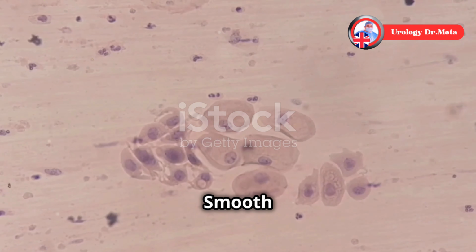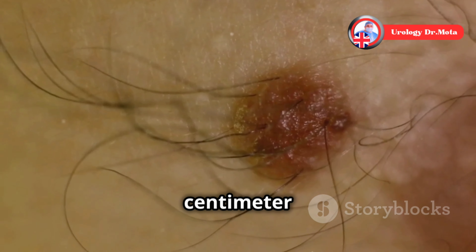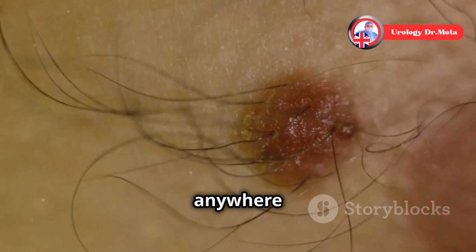Papular warts with smooth surfaces. These warts are small and round. They are usually less than a centimeter in diameter and can appear anywhere on the body.